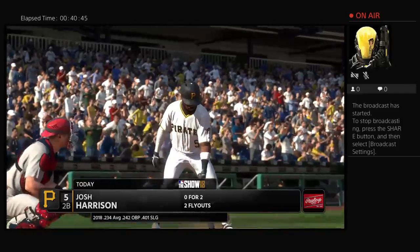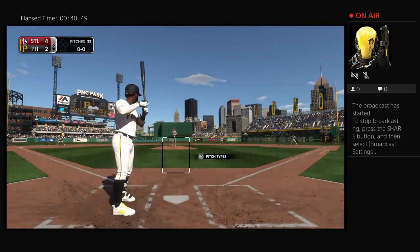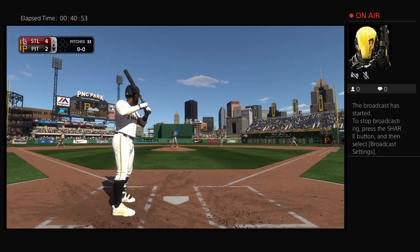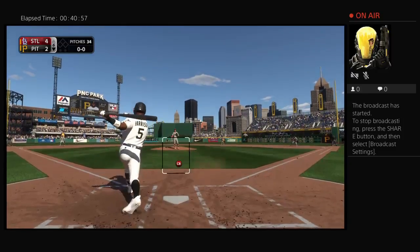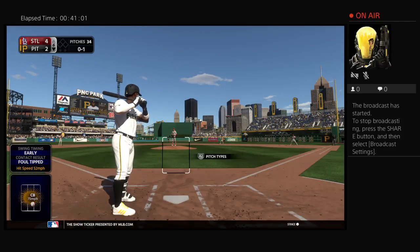Leading off the inning, Josh Harrison, as they'll look to get something going here and even this game up. Things not looking very good so far in this one, but we're still in the middle innings. They're down by a couple of runs, and this would be the right place and the right time to get something going. The last thing they want to do is to try to come from behind and win this one in the 8th or 9th inning.